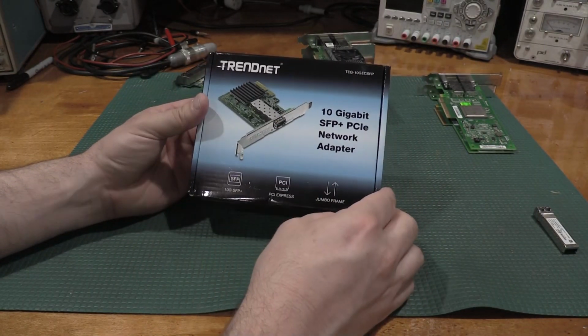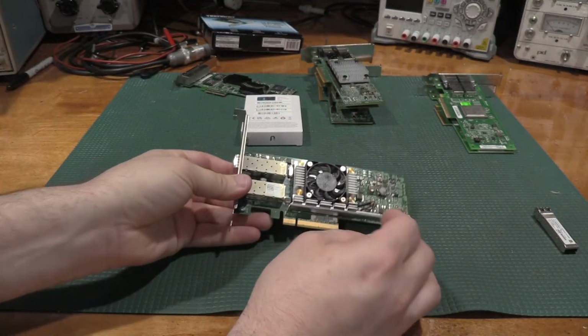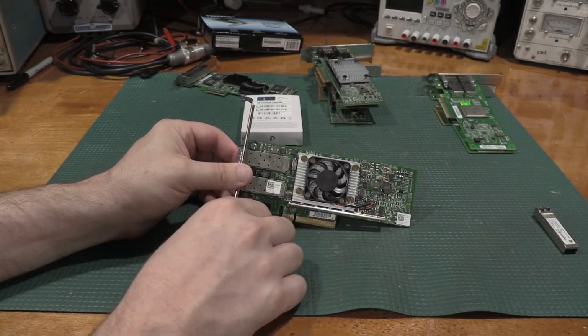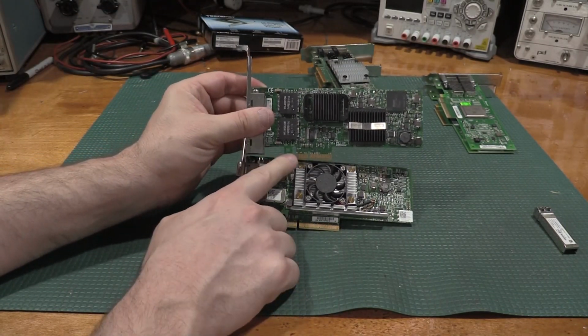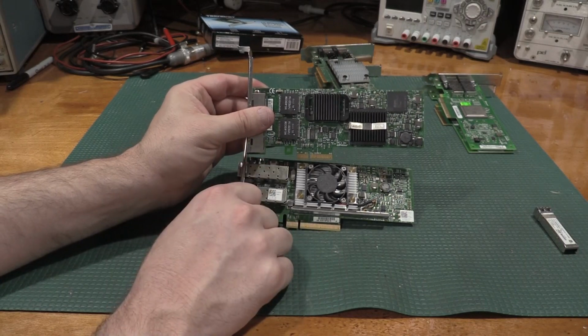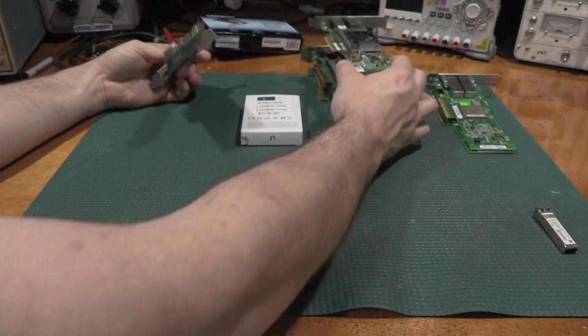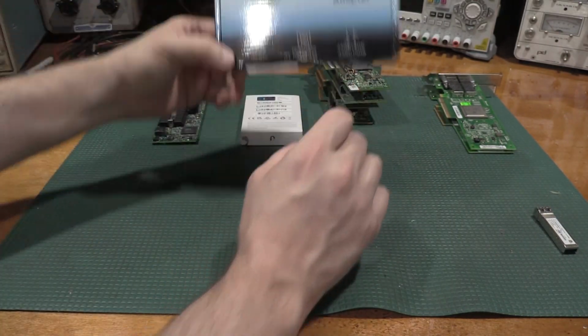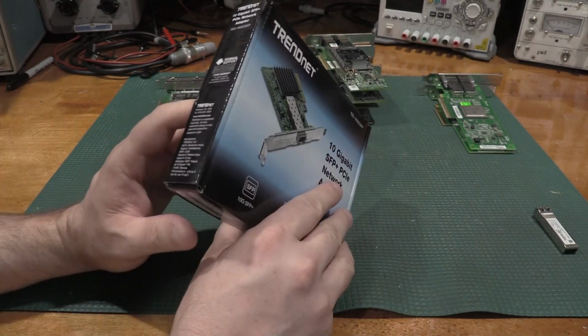I actually really like this card. It solved some problems for me because this is an 8X PCI connector. Even though I had a 16X port, I only had a 4X slot that I wanted to go in, but I didn't need dual 10 gig NICs, so I didn't need the full 8X PCI bandwidth. This is only a 4X card, so it fit the socket perfectly and everything was good to go.